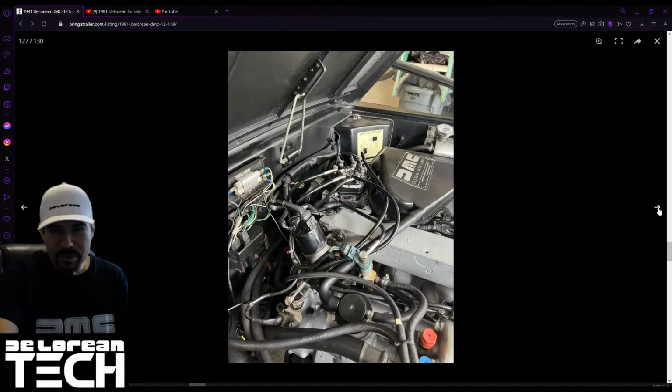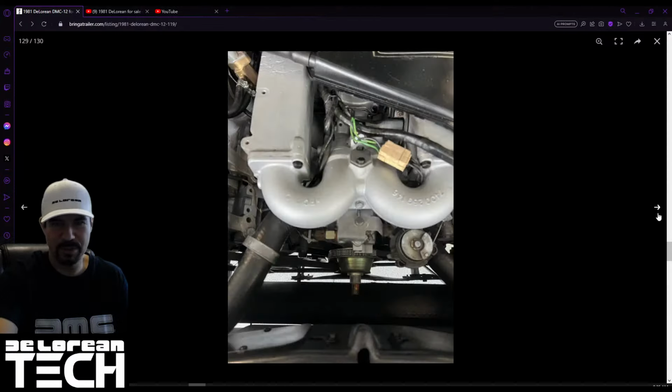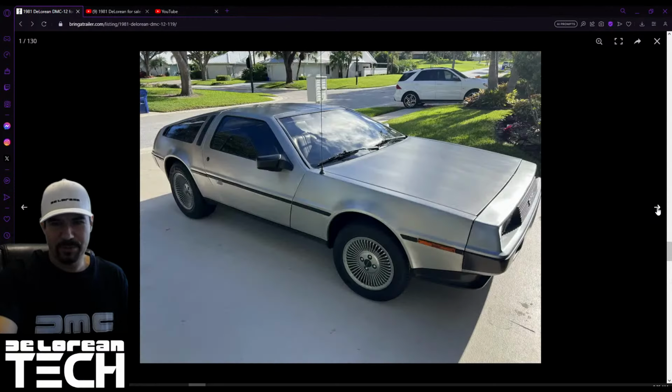Oh, there's some better perspective here. Kind of hard to say, but I don't know what he went with. Probably DMC's hose kit, and as far as I remember, for a time they only offered the 9 hose kit for the fuel lines. Yep. But hey, better than having originals, right? Exactly. So the car's pretty clean.